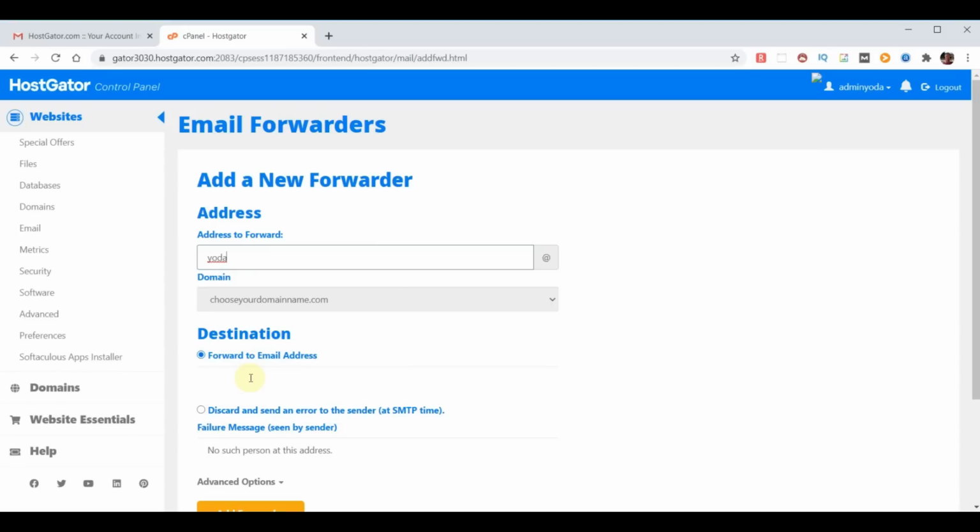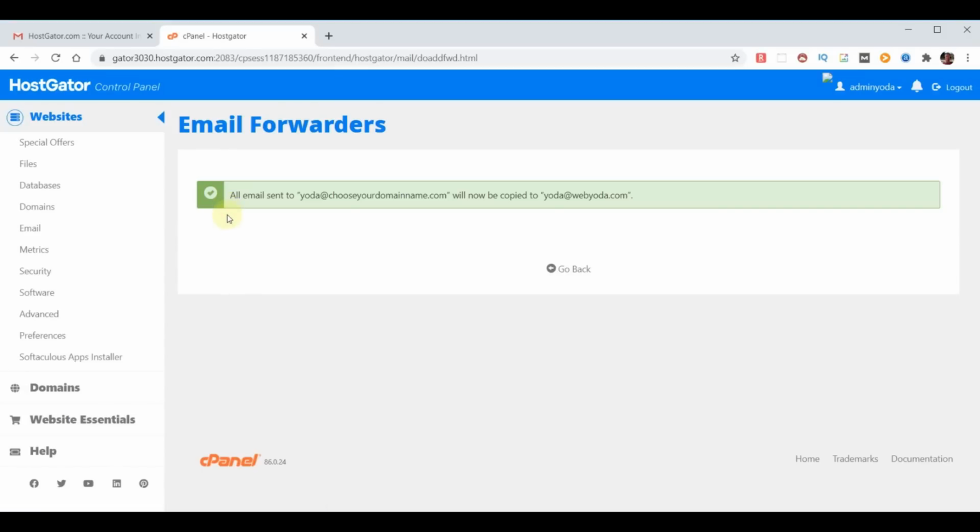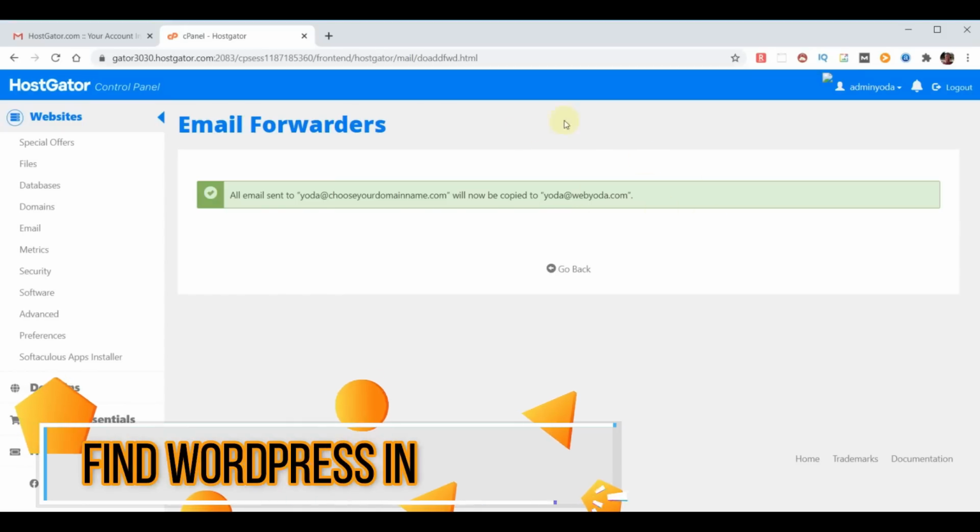I want it to forward to, in my case, Yoda at webyoda.com. Scroll down. Add forwarder. And now any email sent to Yoda at chooseyourdomainname.com will be sent to my email address, Yoda at webyoda.com. Obviously, this would be your domain name and whatever email you wanted to send to. Now we're ready to install WordPress.